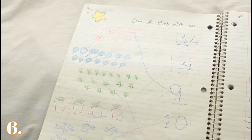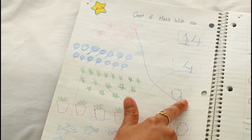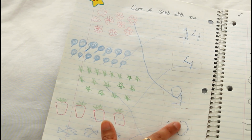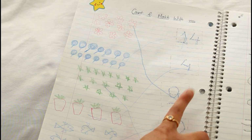This one again I had shared in my last video, which is match the following, and first they have to count, then match with the number, and they also have to trace. It is a really good worksheet idea for 3 to 4-year-old kids to whom you're trying to teach counting above 10, and to trace and match.